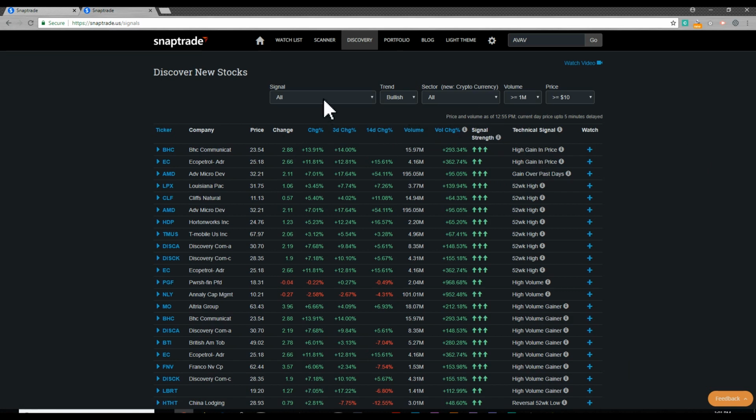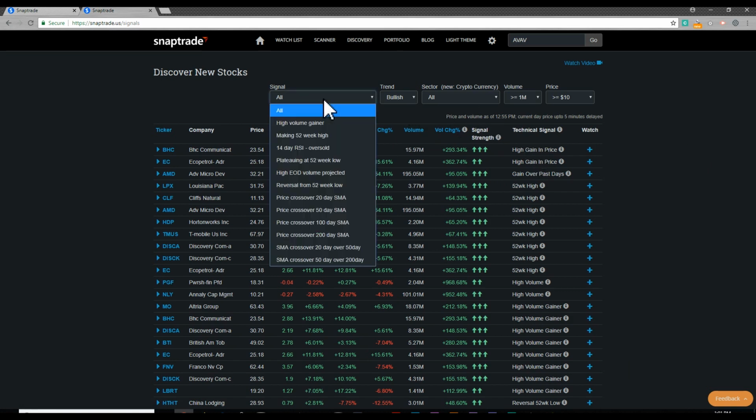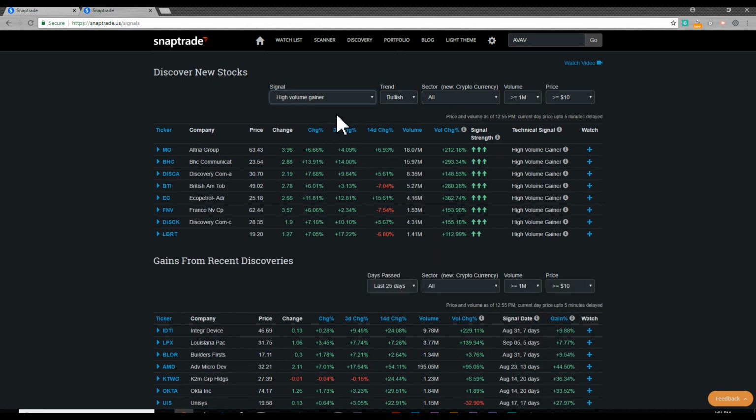And then, you can also set your signals as well. So if you just want high gainers, high volume gainers, there you go. It shows you that, and it'll show you that only. But you can see that company we were talking about down here, but it shows you right here. And then you see the signal strength: 3 is strong, 2 medium, 1 weak. So bullish is up. Bearish is down. Bullish meaning good, bearish meaning not so good, or just a decrease.